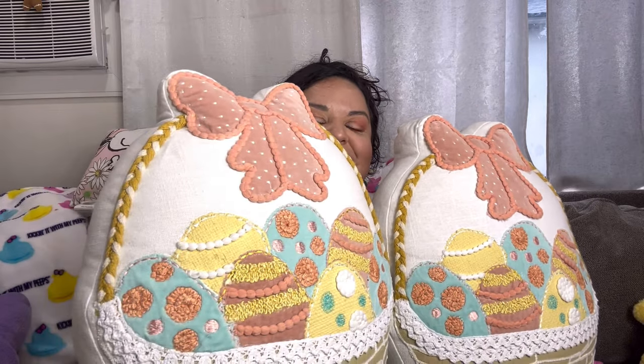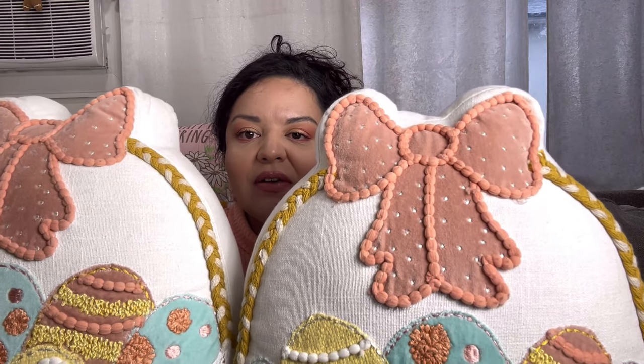The embroidered detail. The bow is soft like velvet. It is just a gorgeous pillow. I was so lucky to find them. These were also being resold last year for a lot. But yeah, I got my two basket pillows.